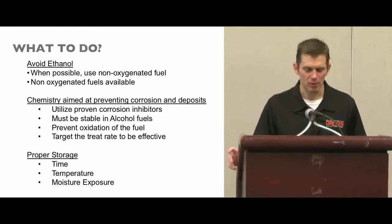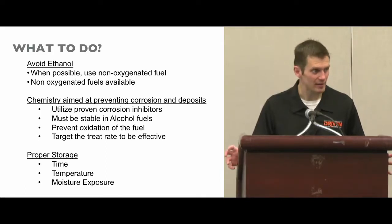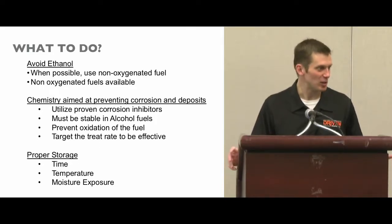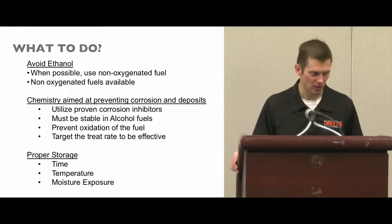All right, I think there's a place called Free Gas, or there's a couple of different websites that can help you find ethanol-free gas stations where they are able to sell non-ethanol gasoline. That's good if you can find that. Probably let's say you're going on the Hot Rod Power Tour, that's going to be a really tough deal, to drive the whole week and be able to fill up with ethanol-free gas every single time.